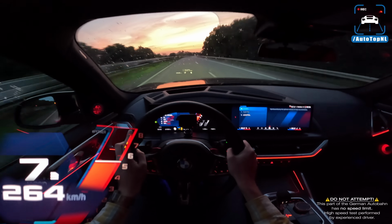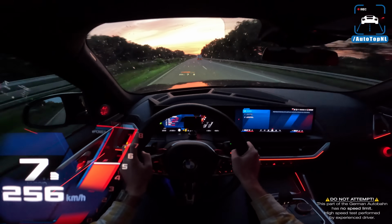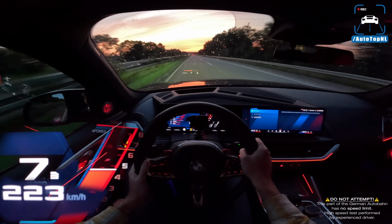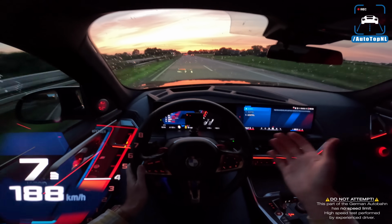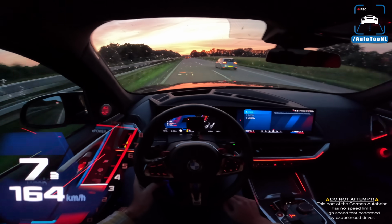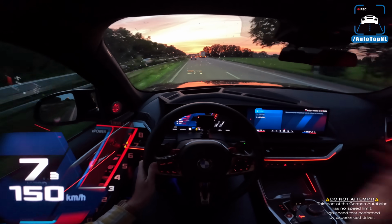It's a lovely evening run here. Sunset, beautifully golden pink, and that is it. So again, I don't understand it. Is it impressive? Yes, it is. It goes around corners really well. It stays super flat. You can slide it even though it starts hopping and skipping a little bit, but it is super impressive.